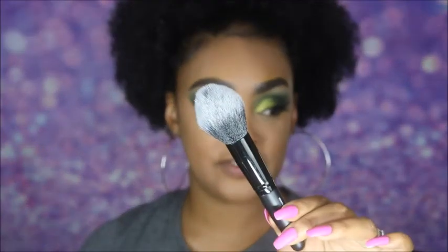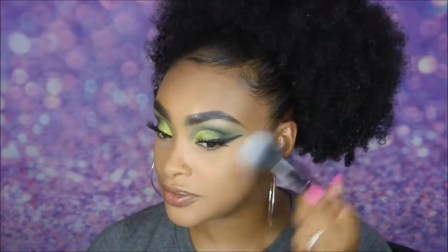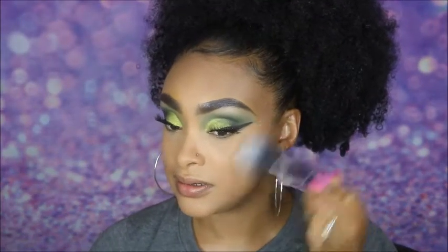To apply it, I'm going to use this brush right here, which is the e.l.f. Pointed Powder Brush. I loved the shape of this. This is perfect for bronzer. This is like a perfect bronzer brush. So I'm going to just dip into the Primer-Infused bronzer and start to bronze the skin.